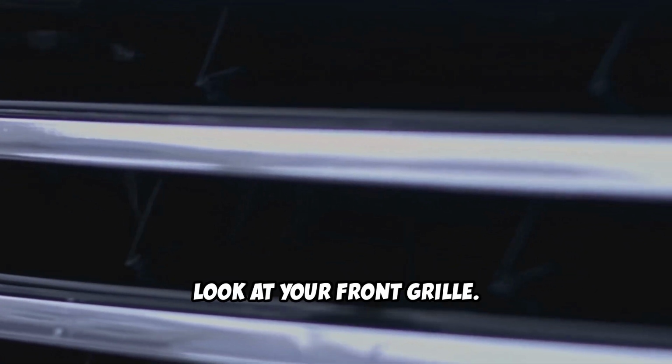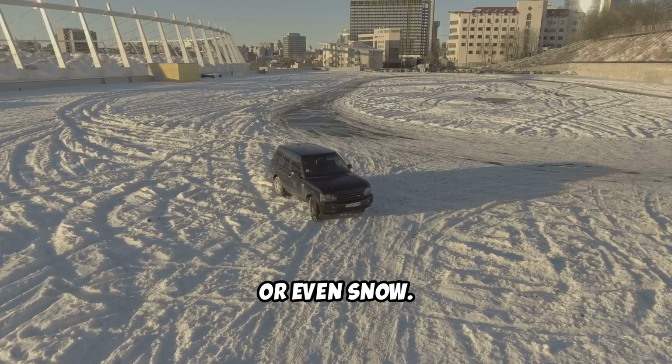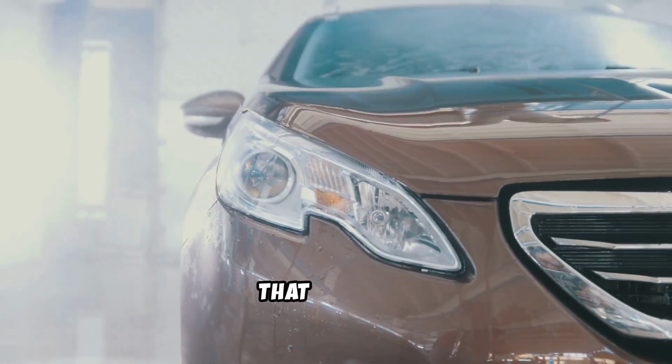Next, look at your front grille. The adaptive cruise control sensor can get blocked by dirt, bugs, or even snow. Give it a gentle clean and see if that solves it.